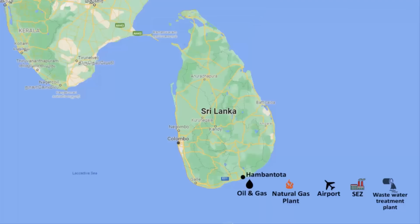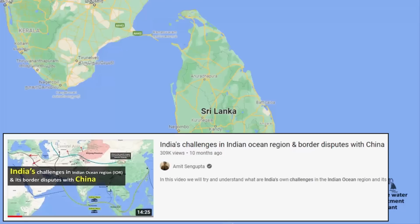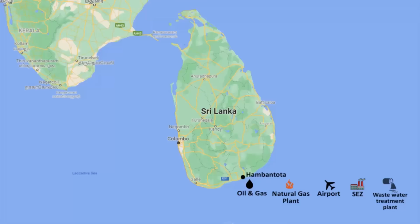And by the way, Hambantota seaport is a deep water seaport. Although I made that video almost a year back, what I said in that video still holds true. I said one should not be surprised if tomorrow China parks its aircraft carriers and submarines at this port.